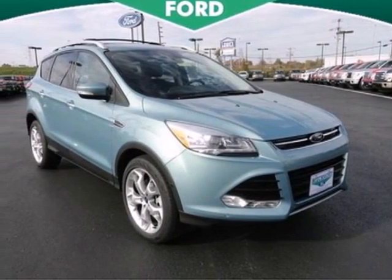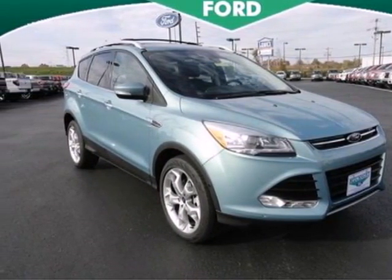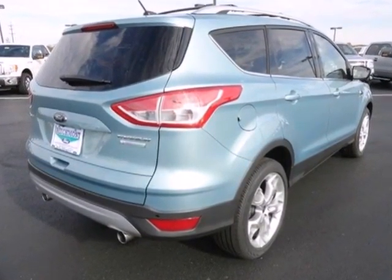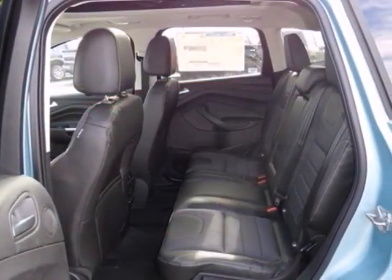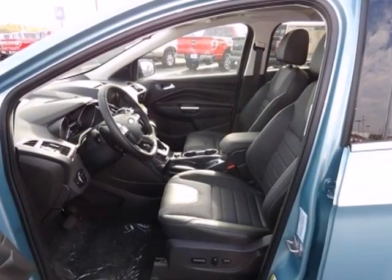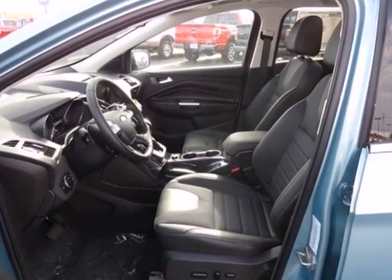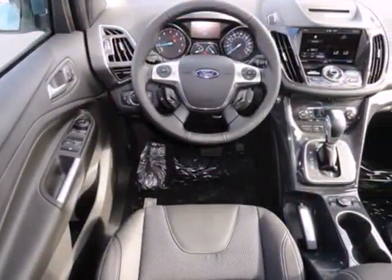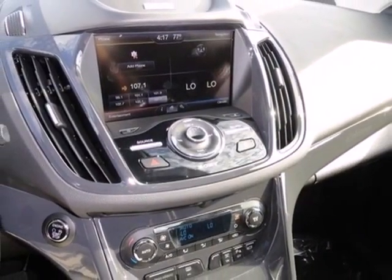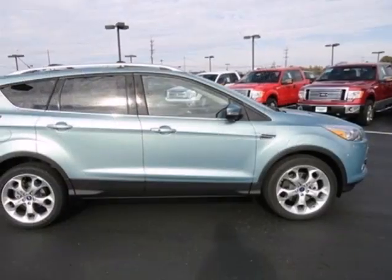Adventure awaits you in this 2013 Ford Escape. Redesigned for 2013, the Escape is back and better than ever. It blends styling from Ford sedan models while maintaining the ruggedness of an SUV, with great features like stability and traction control and four-wheel independent suspension. It also features keyless entry, brake assist, a CD player, and steering wheel mounted audio controls.